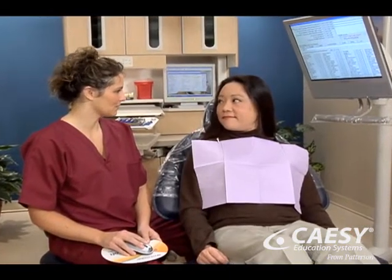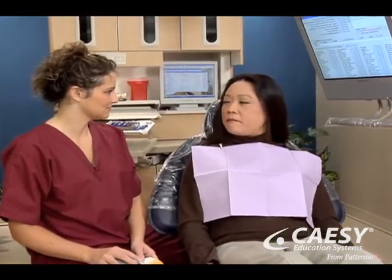These medications are not right for everyone and could interfere with any other prescribed or over-the-counter supplements you may be taking, including vitamins, so we'll ask you about your medical history.